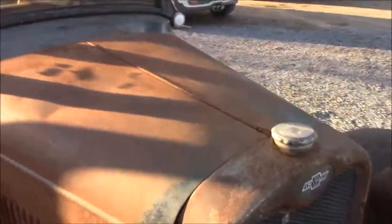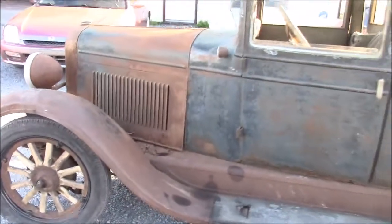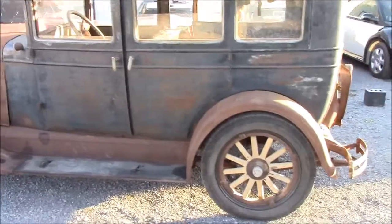I'll just come over to the other side. So over on the driver's side, you can see once again we've got the neat little marker light there, and then even our wiper arm and motor. And then as we pull back away here, you can see the overall condition. It's quite a neat car.